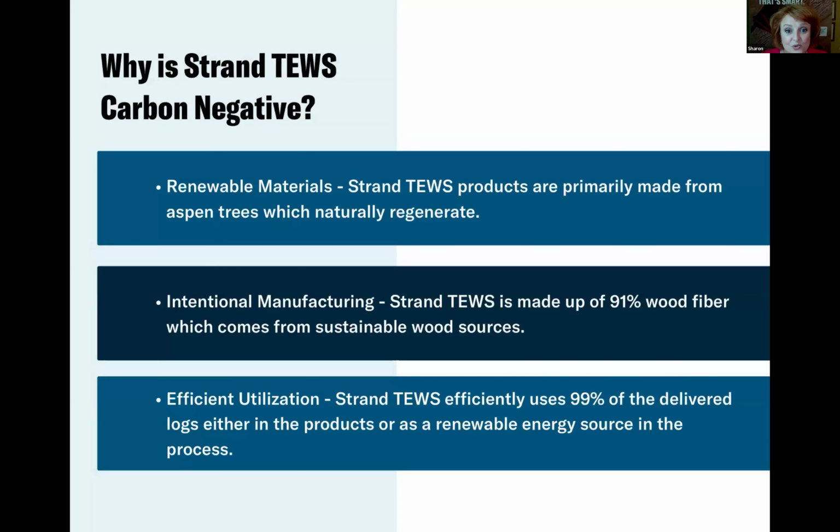So why is strand TEWS carbon negative? Those renewable resources, right? That aspen that naturally regenerates. In fact, there's a documentary, I believe the forest is out west, Idaho or something. I was just told last week about it. It's about the root system of the aspen trees out in that area. The aspen trees typically grow north of the Mason-Dixon line, but there's that intentional manufacturing, really using as much of the wood as possible and trying to harvest as close to the factories as possible. That's efficient utilization of our resources that are so precious to us all, right? So we want to make sure that we're using it as best as possible. Go ahead.